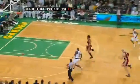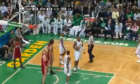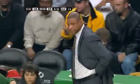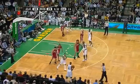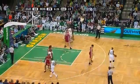Glenn Davis going to win the race to that ball. 24-second violation before he got to it. I don't know. He had possession of the ball there. Took a fast break basket away. Remember, we discussed that. When do they blow the whistle? When don't they blow the whistle? He had possession of the ball.